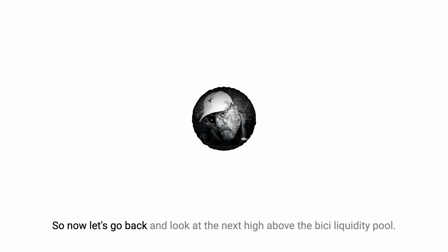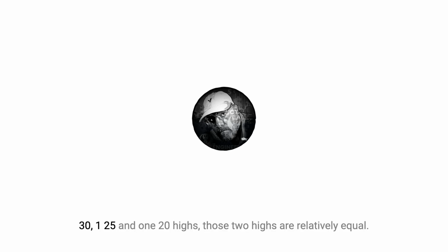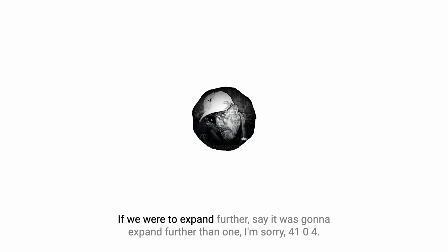So now let's go back and look at the next high above that buy side liquidity pool from 10 o'clock and 10:30, those highs where I have the buy side liquidity annotated on the chart, and then the highs formed at the 125 and 120 highs. Those two highs are relatively equal. If we were to expand further than 4104, where could it expand?